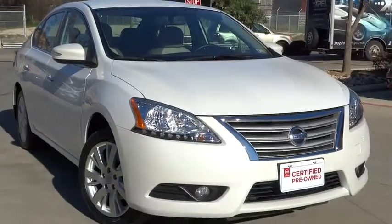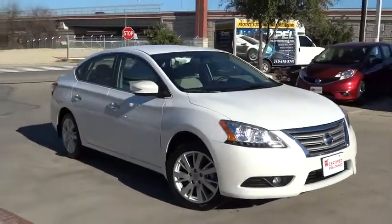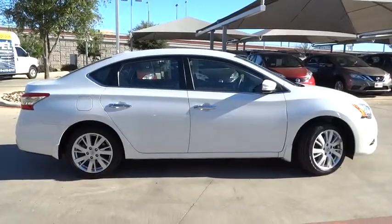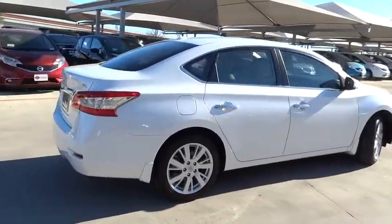The 2015 Sentra. With its spacious and versatile interior and stellar 34 miles per gallon fuel efficiency, the Nissan Sentra is the obvious choice for anyone who wants to enjoy a stylish and comfortable ride. This vehicle has less than 6,000 miles.